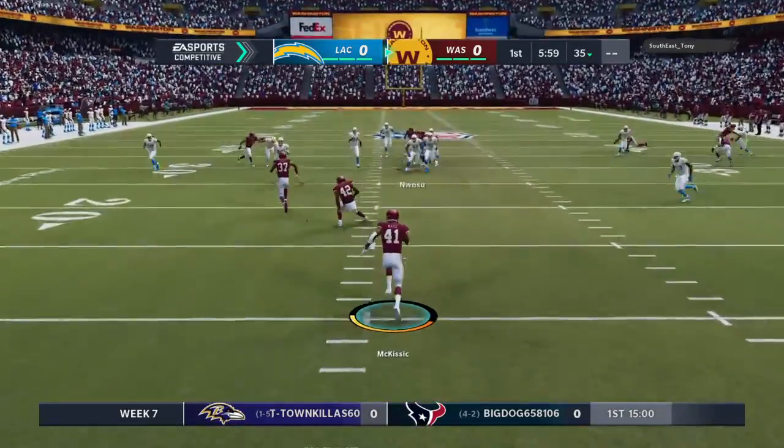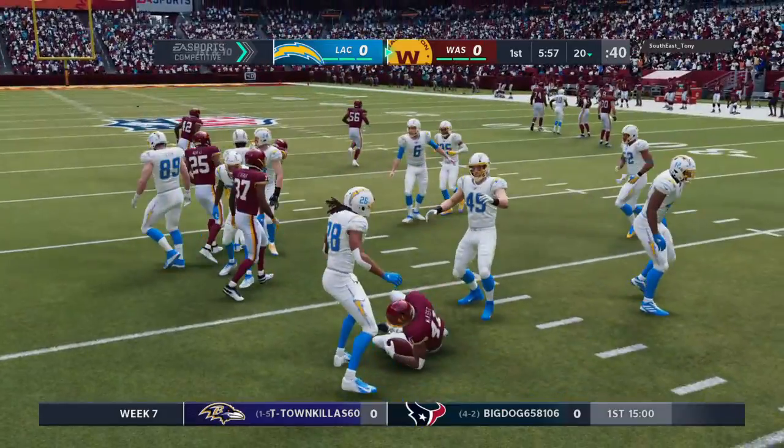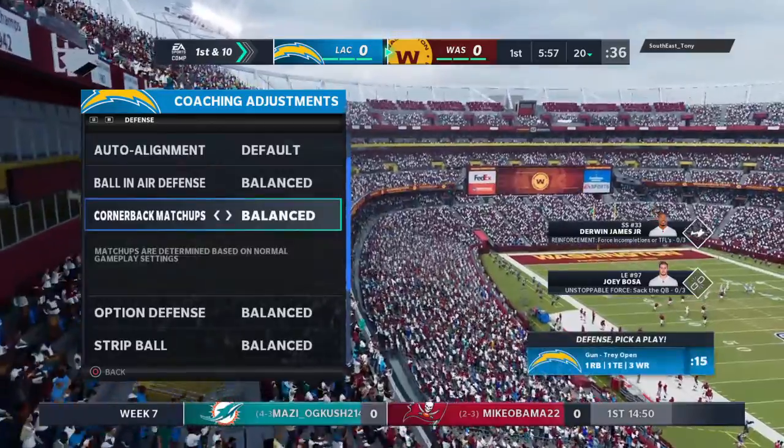Fielded a couple yards into the end zone. And the decision to come out of the end zone is going to cost him 5 yards as he's taken down right at the 20. At their own 20-yard line.